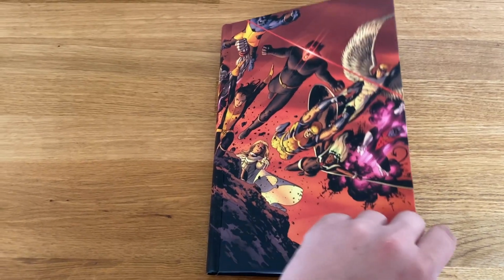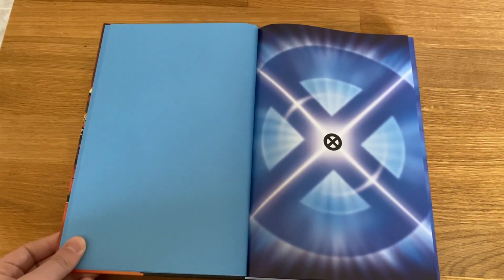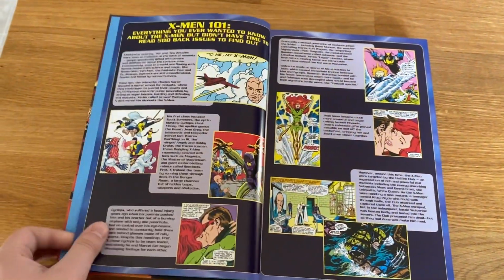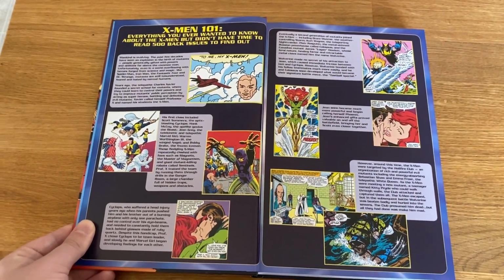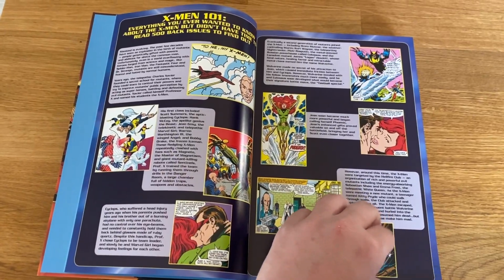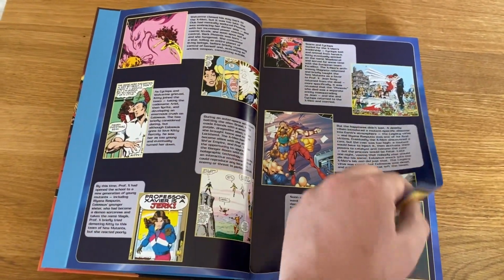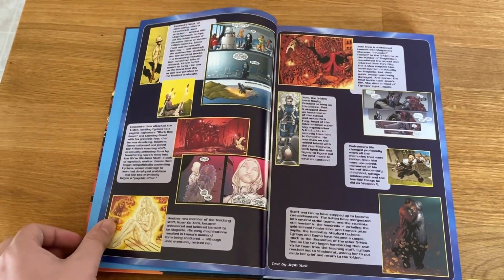Okay, the Astonishing X-Men Omnibus contains Astonishing X-Men number 1 through 24 and Giant Size X-Men number 1. Pretty simple run. They've also included this nice little rundown of X-Men history at the start of the book, which is nice to see. It means they plan on actually referencing and building off some source material, but it's still easily accessible for anyone.